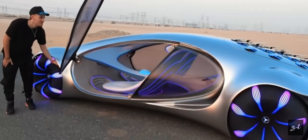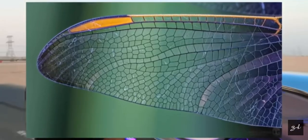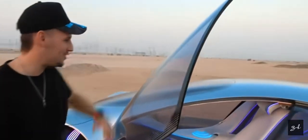This is so cool. You see how it literally looks like a wing? Insect wings are like transparent. That's kind of what it looks like. It's even got that kind of curved shape. It's super cool, super cool.